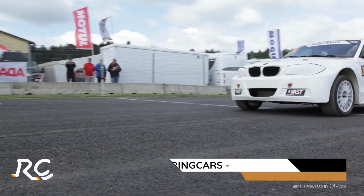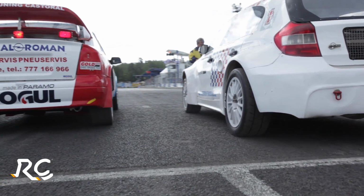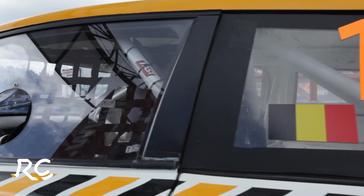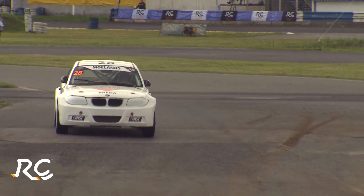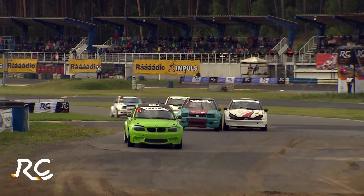This year, the Super Touring Car class has been split into Super Touring Car Plus and Super Touring Car Minus, with 16 cars in the Czech Republic. 60-year-old Belgian veteran Jos Sterckens was among the expected front-runners, and he didn't disappoint. Even older than Sterckens is Dutchman Chris Meulens, who's 62, but even he's not the oldest driver in the field. We'll meet him later on.